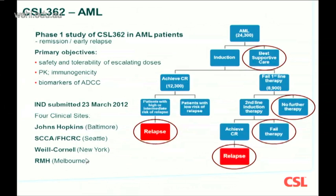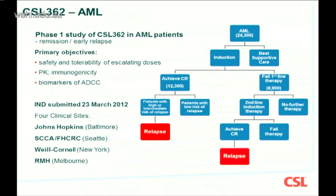Now, I showed you that treatment diagram before. So this is in the patient group that we were trying to treat with 360. So these were patients that had relapsed disease, were on the way out, and we're trying to rescue them from that situation. For 362, we've been able to think about it differently, and we're using a different paradigm. So we're not trying to treat that patient population here. We're trying to treat patients that are in remission and prevent them from coming out of remission. So it's a different way of thinking about disease.